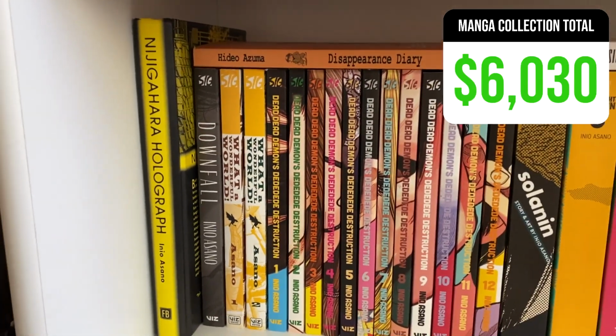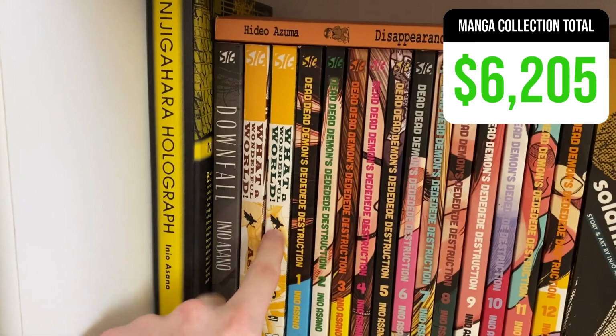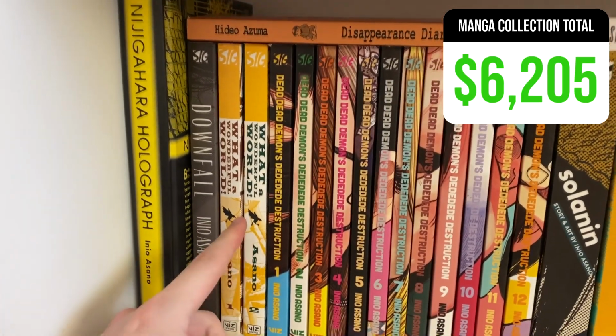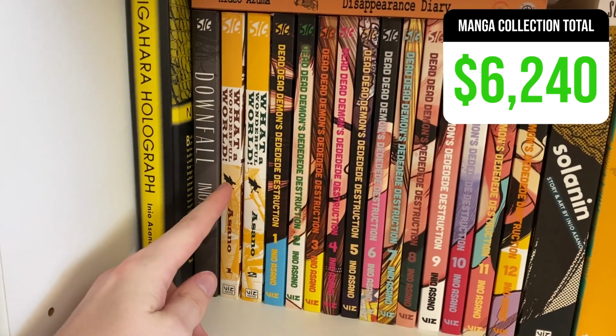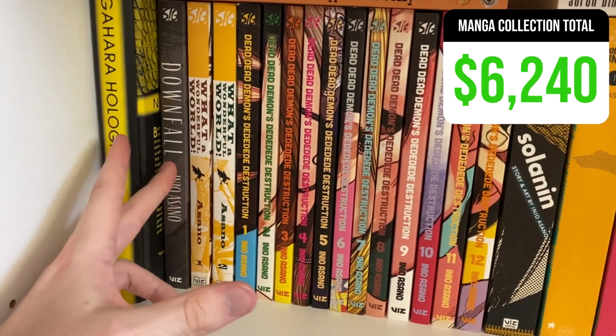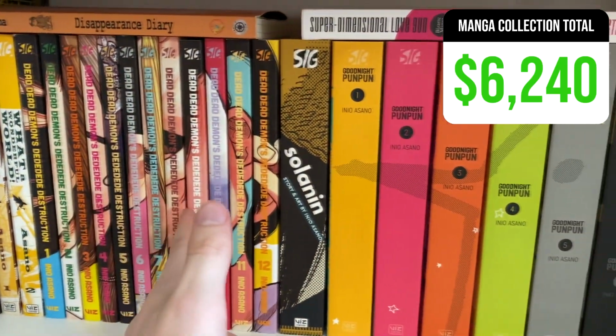I'll put the retail price into the total for all these. Actually, except What a Wonderful World, these were out of print when I got them. They still might be. I'm pretty sure I actually got a really good price. I want to say $35 for the two of these, which is basically what the first volume goes for, I'm pretty sure nowadays. And then again, all this stuff for retail price.